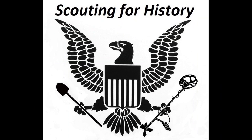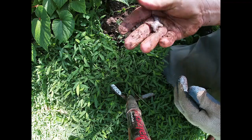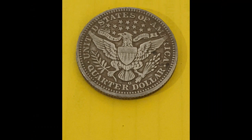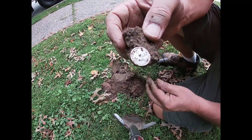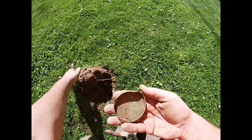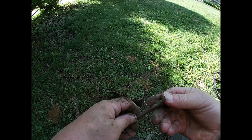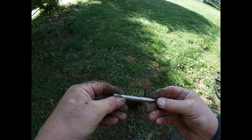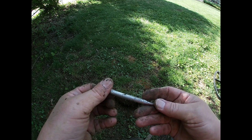On to the next. I had my hopes up, but it's just the top or the bottom to a compact. On to the next. Well, it's not the first signal of the day, but I thought it was going to be another piece of trash, a couple bottle caps and really deep. Ring pull, but that looks silver. Awesome. I'll take a closer look at it. You'll see it right here. On to the next.